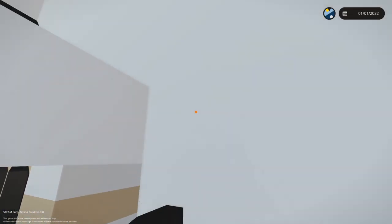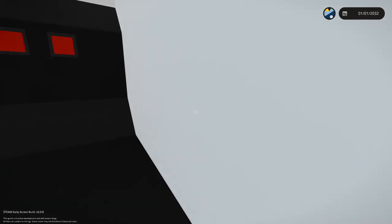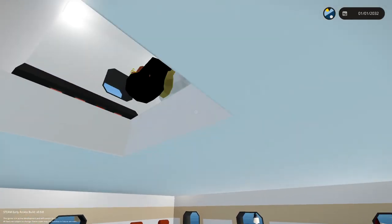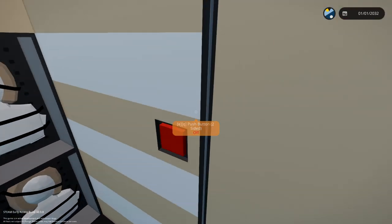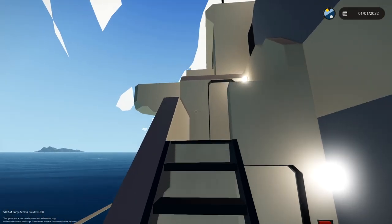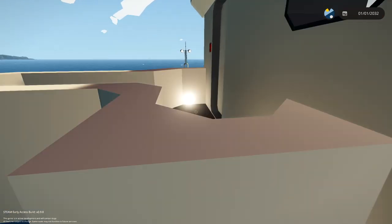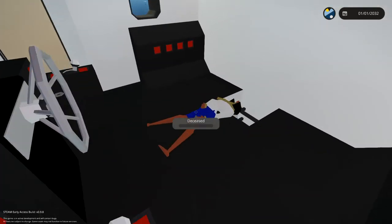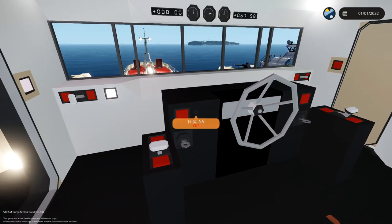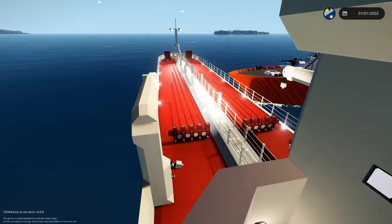Is there anyone in the bridge? I can't actually get up there anymore. Oh, there's a dead person. I can't get up there, but she's dead. That woman is dead. Is there any other way? Oh, there's a way up here. Oh no. I was too late. They died. They actually died. Oh boy.